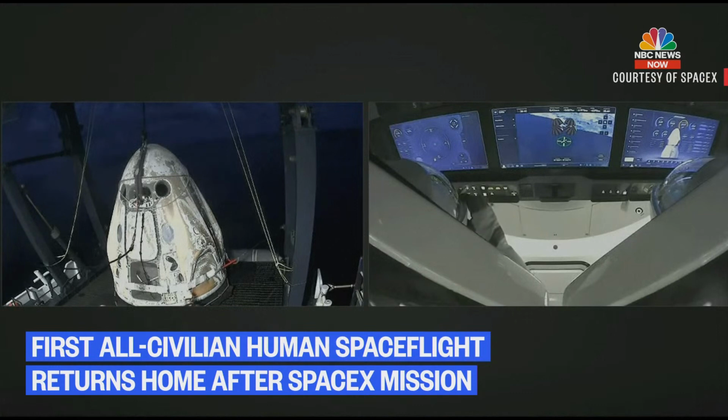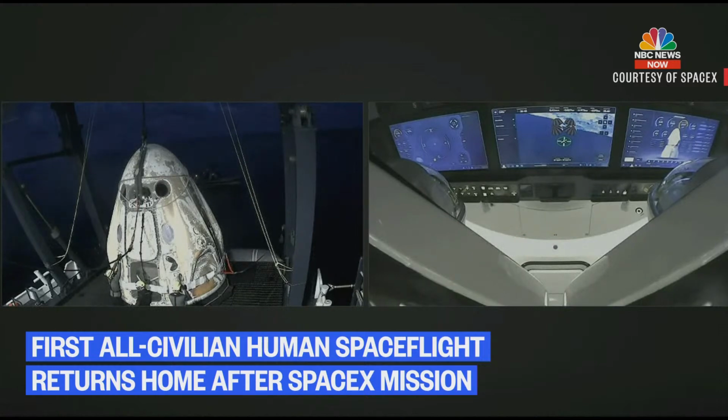Recovery personnel are completing final checks. Stand by for translation to egress platform in approximately 1 minute. Copy. Thanks. Good to be aboard.